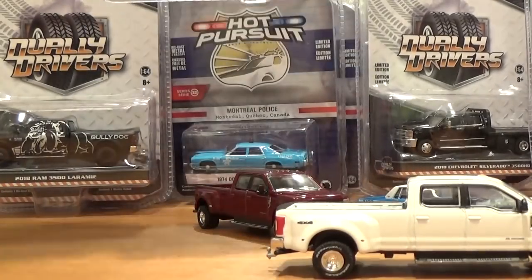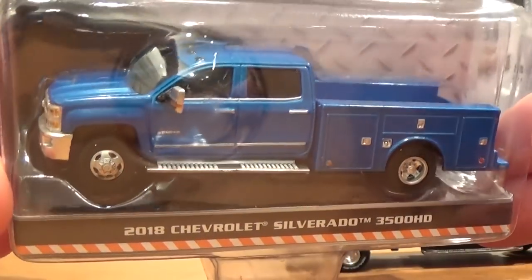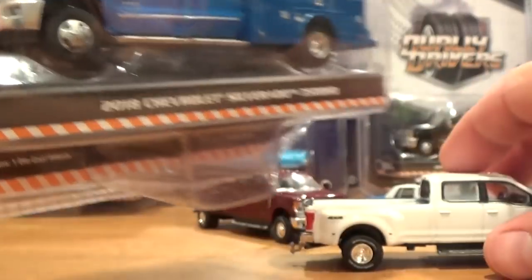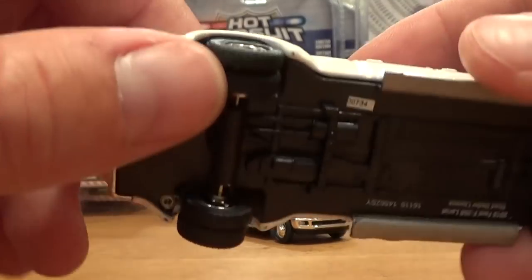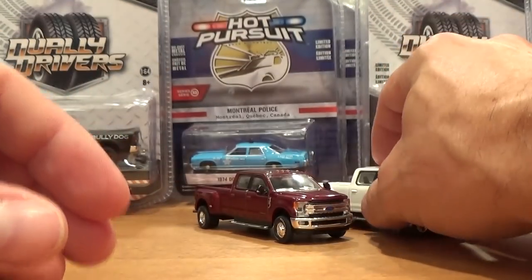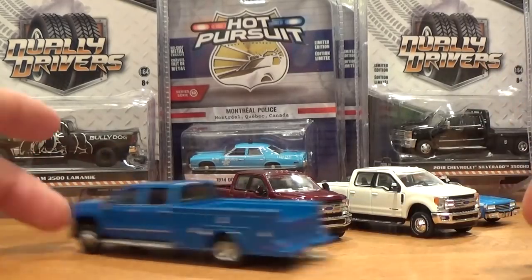Let's try one of these utility trucks. Well, actually, both Chevys are utility version. This is a really nice metallic blue 2018, 3500 HD coming out now. And just a quick side note, the tire just needed to be adjusted. I took it off, put it back on. We're all set on that Ford. So we'll park that next to the other Ford, get this truck out of the package. Another great rolling truck.